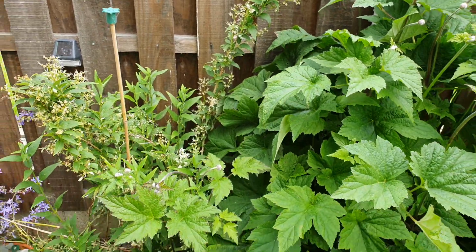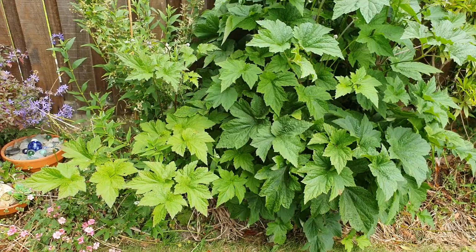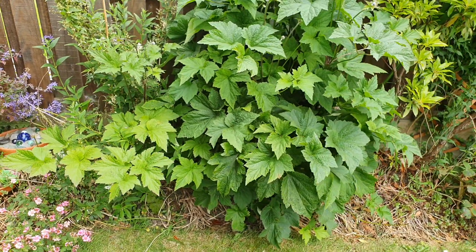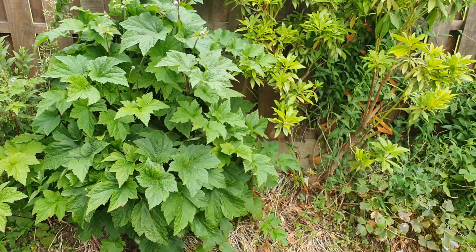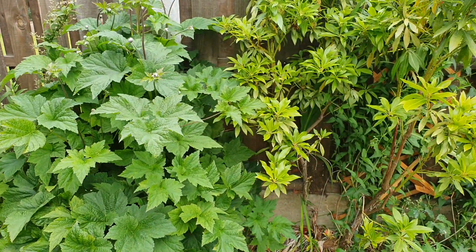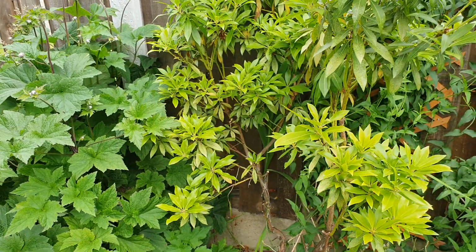Just having a pull out there, as you can see. We're now onto the long border, which is really the final section of the gardens. I don't tend to show the lawn unless I need to, but it does get its fair share of daisies and buttercups.